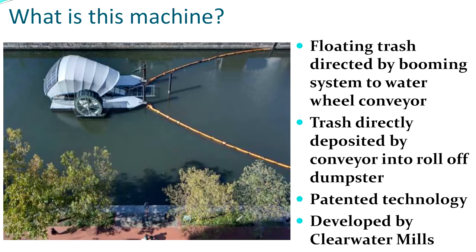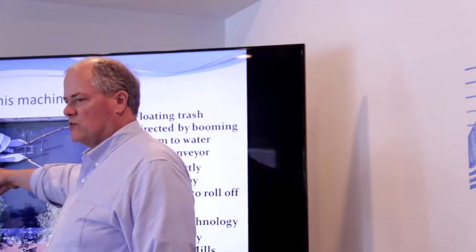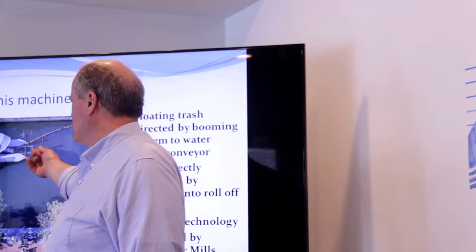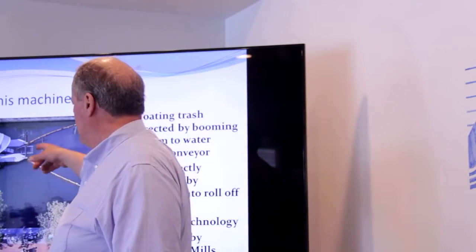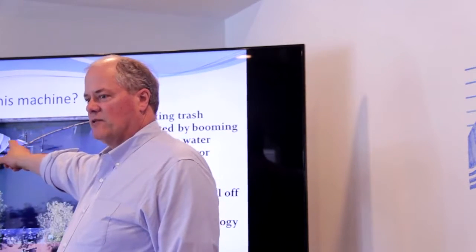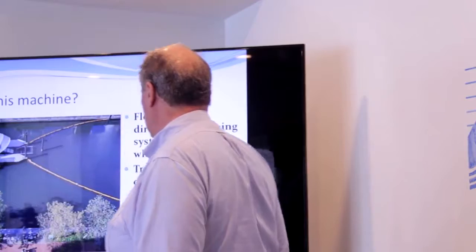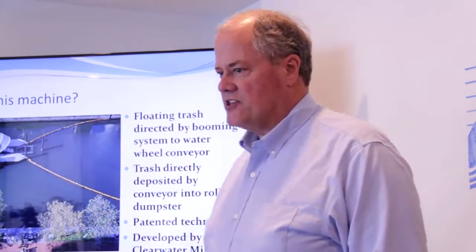It's called the trash wheel, and it's basically the river current pushes this wheel, and there's a conveyor here that picks the trash up and puts it in, and this boom here collects the trash, and there's a dumpster on here which can be removed and dumped, and this thing removes tons and tons of trash from the Baltimore Inner Harbor.